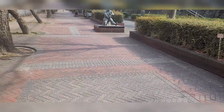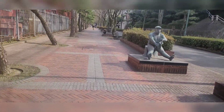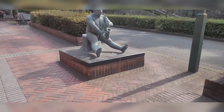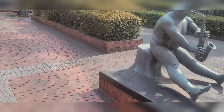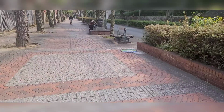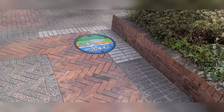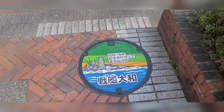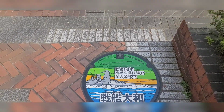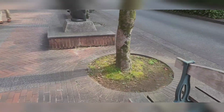So I'm heading to another museum away from the Yamato, and there's all these statues lining this little street area. It's really a nice area. There's a naked man playing a saxophone. That was not his dingle dangle hanging out there, so oh, we have a different manhole cover. Very cool.